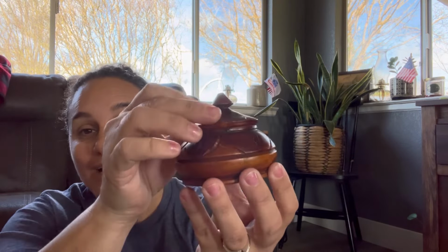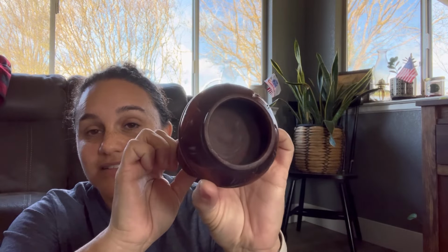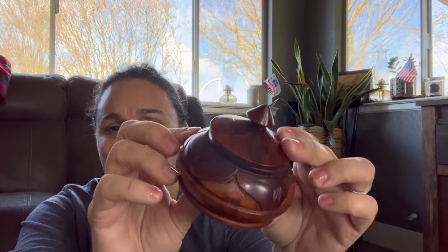Another little wooden trinket thingy. I don't know what you want to call it, but I thought that was super cute. No markings on it as to what it is, when, where, anything, but I like that it's wood.